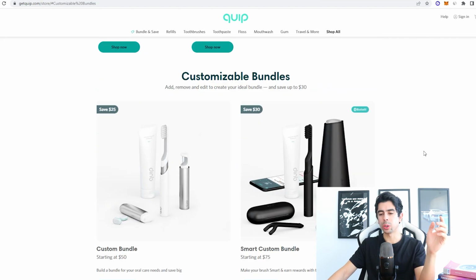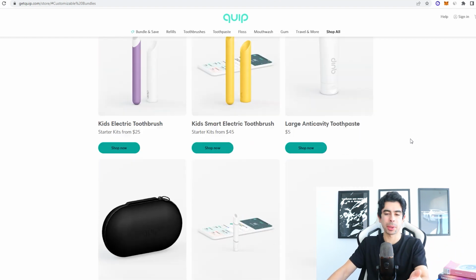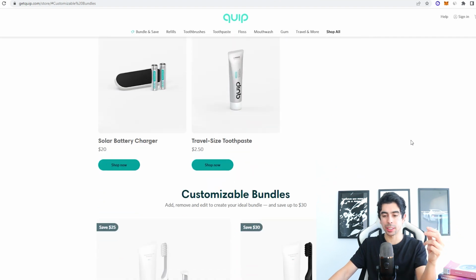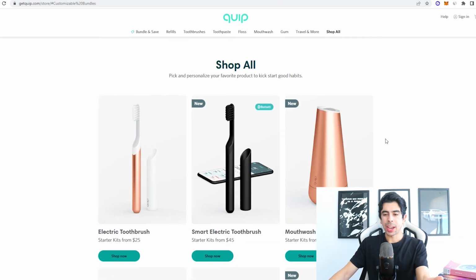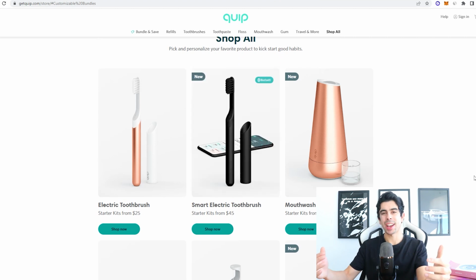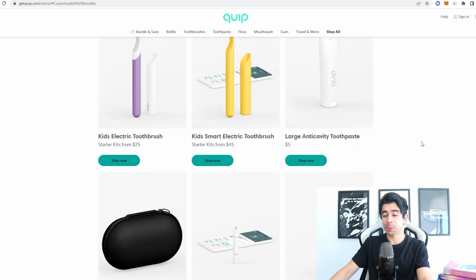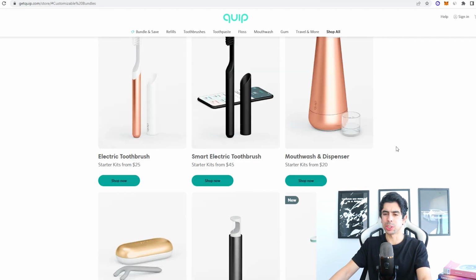So let's take a look at their website here. What I really like about this is that truthfully, it looks like any website that you and I could build. I mean, I've built websites that look just like this. However, I think where they do stand out a bit is their product photography. I mean, their product photography is top notch. This is some Apple level photography here. So they've definitely spent a lot of resources there, and the website is super quick.